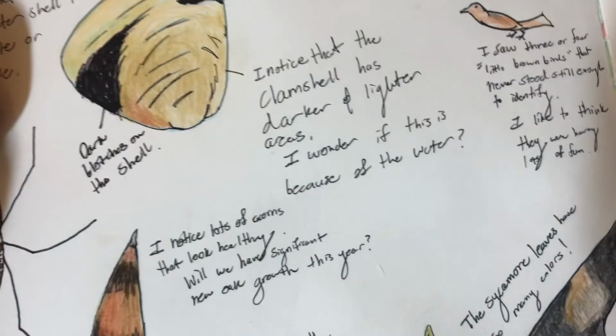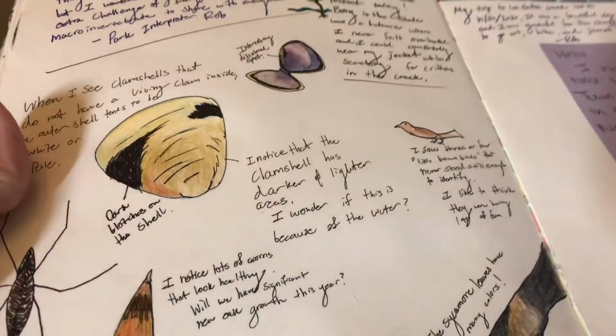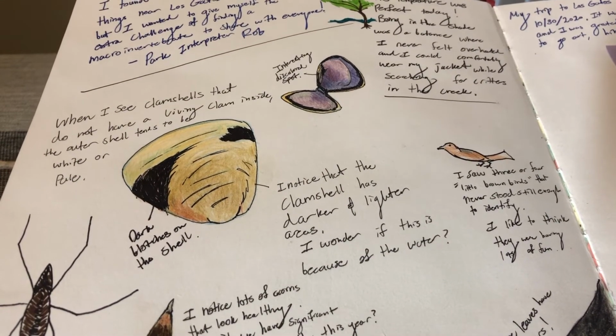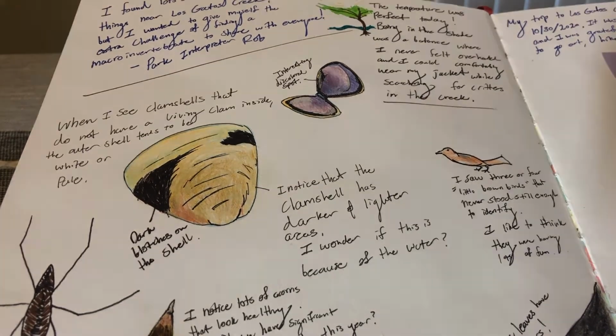So that is my entire journal page there. And hopefully next time, the next people to receive it will have something interesting. I'm going to keep it a surprise for you all what their prompt is going to be.